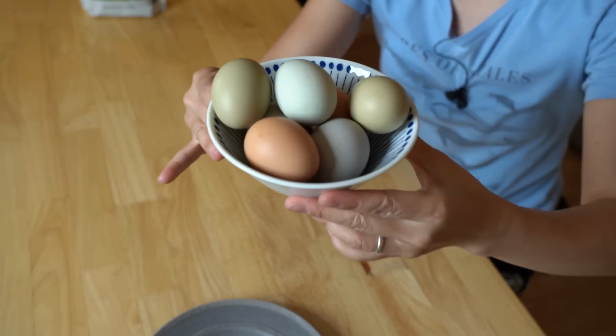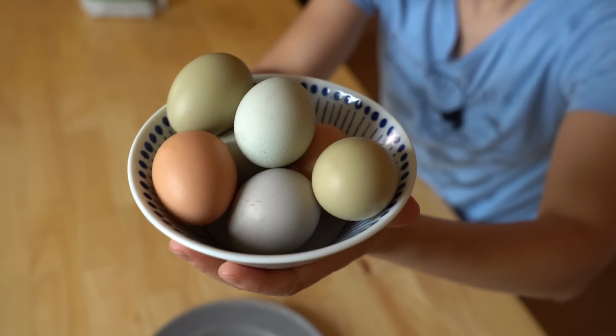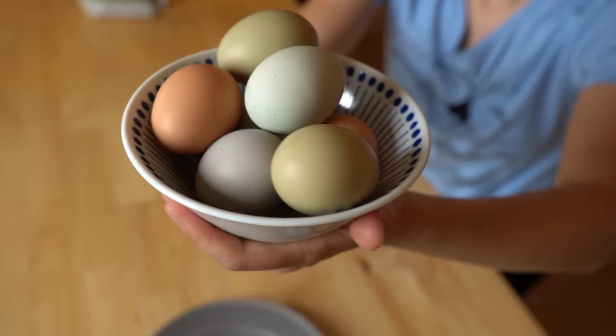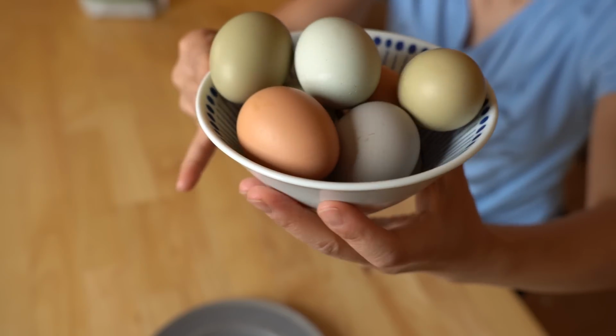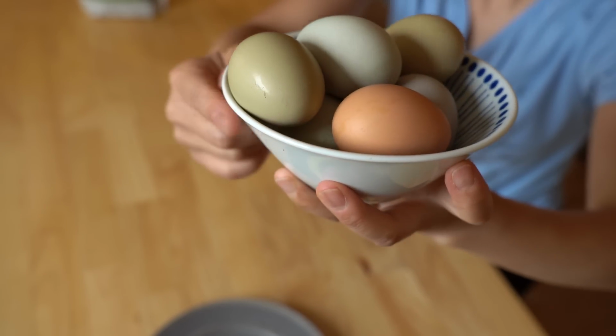Will you look at these eggs? They are so gorgeous. We are so lucky to have these beautiful eggs. My hens are finally laying, and the eggs are getting a little bit bigger. Not that they're getting bigger, but our chickens are olive eggers, so they lay these beautiful green eggs.